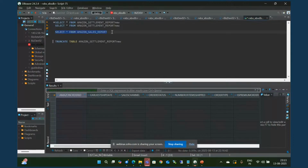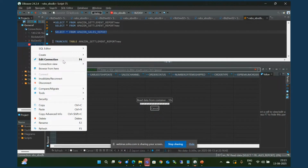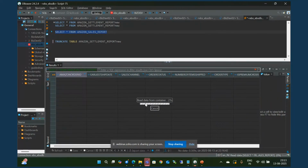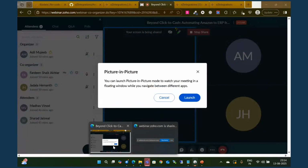So let me show you the database. Let's go ahead and fetch the Amazon sales report in the database. Let me reconnect my database once again. All right, my database is reconnected. And let me run this particular script, because this is where we are fetching the data from our source, and this is where we are ingesting the data. So the Amazon sales report is where we are ingesting the data.